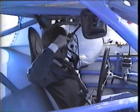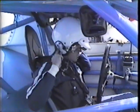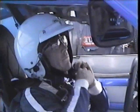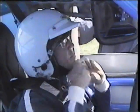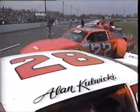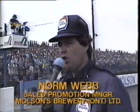Welcome back to the Molson Canadian 200 from Cayuga International Speedway in Nels Corners, Ontario. I'm Bill Inkall, and with me is American Speed Association announcer Gary Poindexter. That's Randy Slack, who lives just a few miles from this racetrack. This is the pole sitter, Jim Sauter. It appears that the drivers are ready to go, and so from Norm Webb of Molson's, here are the words that these 11,000 fans want to hear. Gentlemen, let's go racing.